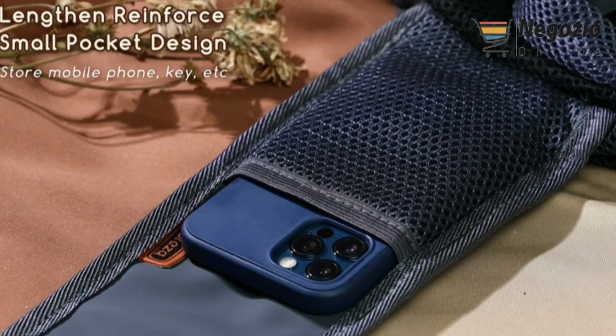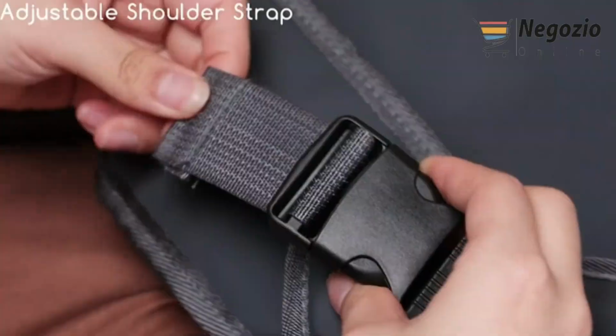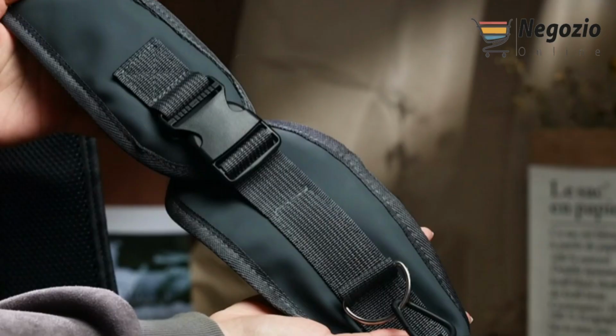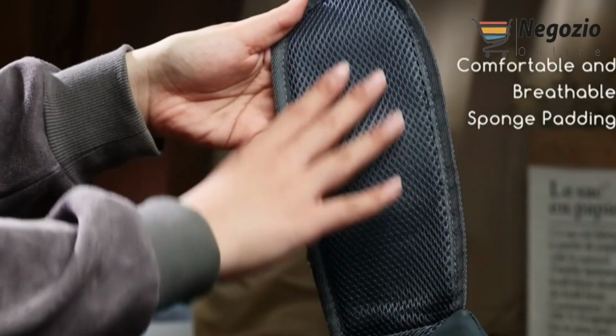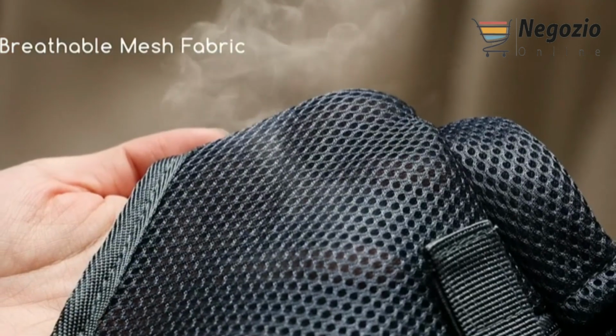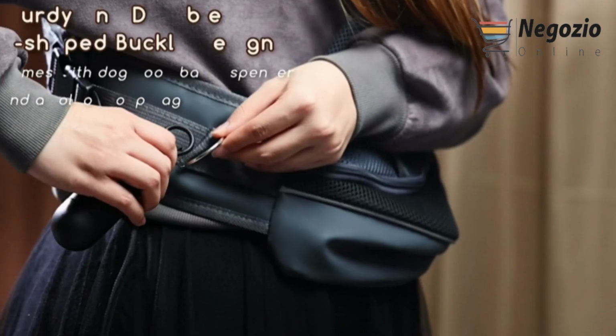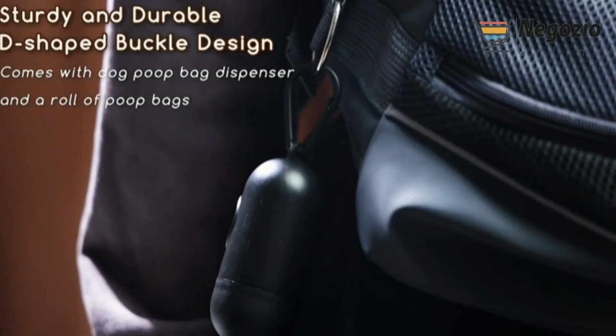The carrying pets bag for women is a convenient and stylish solution for transporting small dogs and cats during outdoor activities. This portable crossbody bag is specifically designed to ensure the safety, comfort, and convenience of both the pet and the owner. Made with high-quality materials, this bag is durable and resistant to wear and tear.